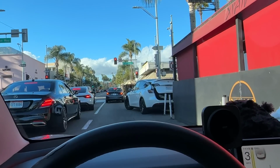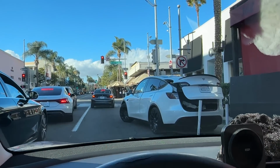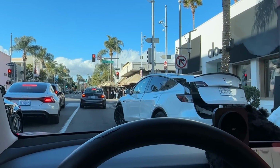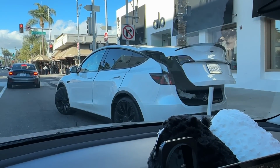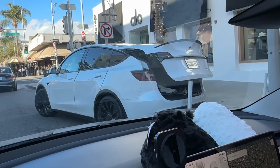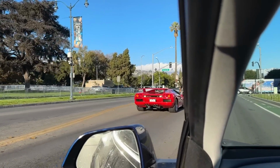Dude, what kind of parking is this? Your trunk's half open. Did this car get hit? No, it's just... Dude, what... They tried to close their trunk and it got caught on that. No, that's 100% what happened. They're literally just blocking this whole lane, dude. Oh.